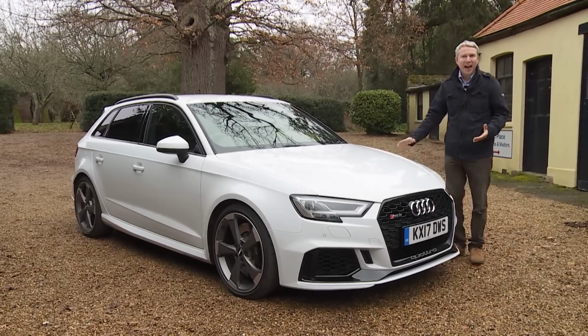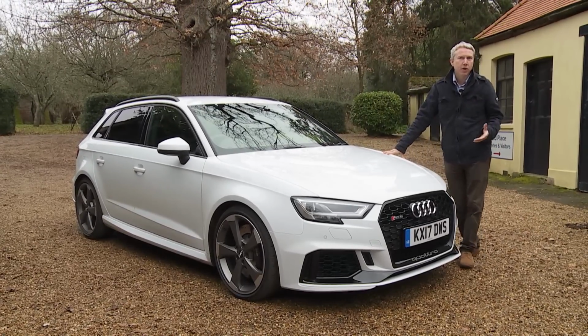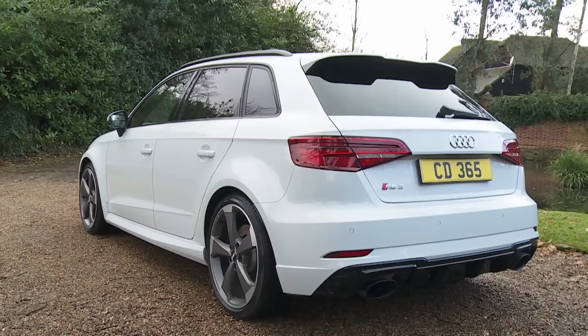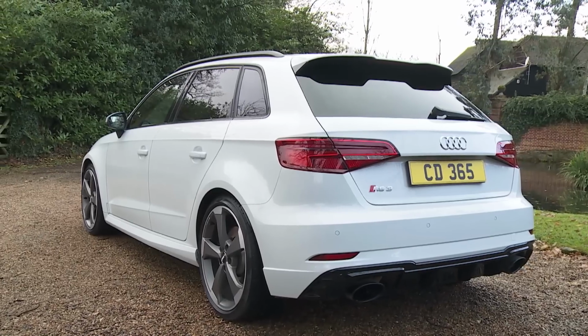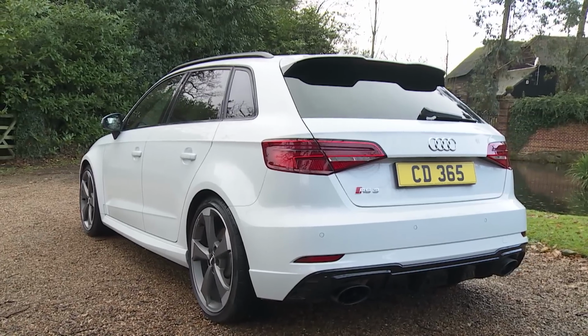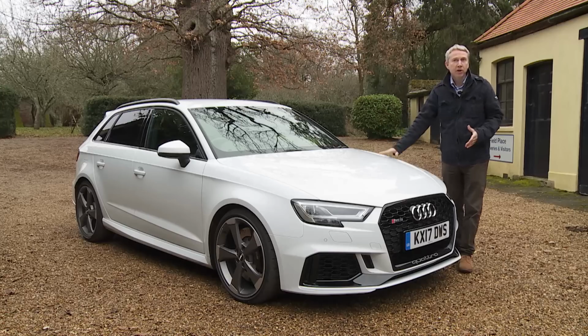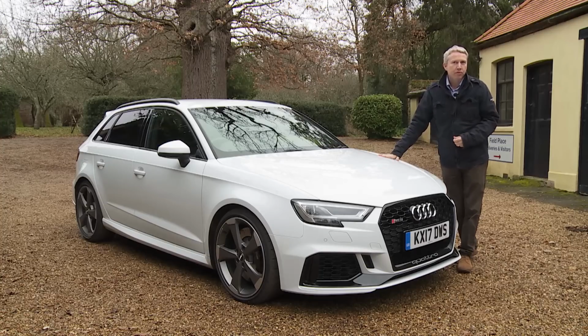On to aesthetics, and as you'd expect, there's plenty of scope for enhancing the look of the exterior of your RS3. Buyers choose from a series of bespoke paint colours, so you don't have to stick to something fairly conventional like this white finish. Our favourite RS3 shade is vibrant Viper Green. You'll have your own preference.